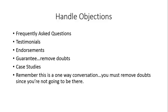Now remember, all throughout your sales letter, and it's important to emphasize this here, this is a one-way conversation, and that's why you need to go through this process of removing the doubts from your buyer. You've got to take them through this, because if you remove their doubts, they will then make the effort to go ahead and buy. If your buyer has already read to this point in the sales letter, they probably want to buy, but you've got to take them that next step to remove their doubts so that they will then pull out their credit card or get into their PayPal account and keep buying.